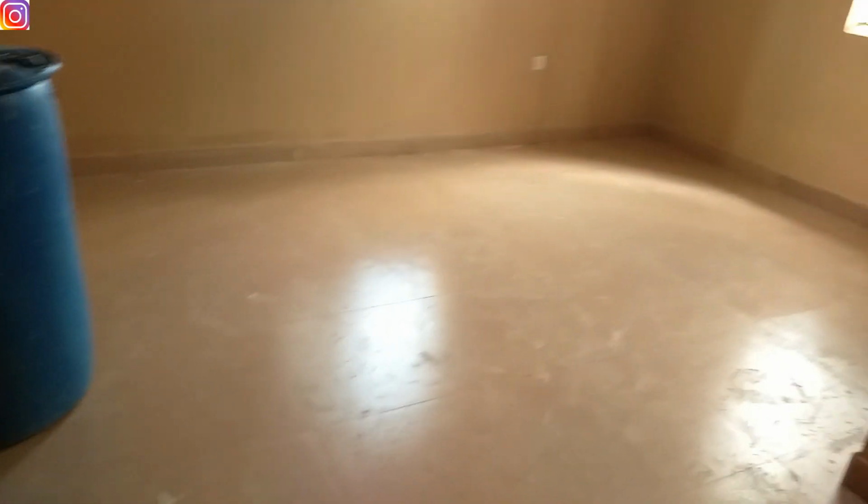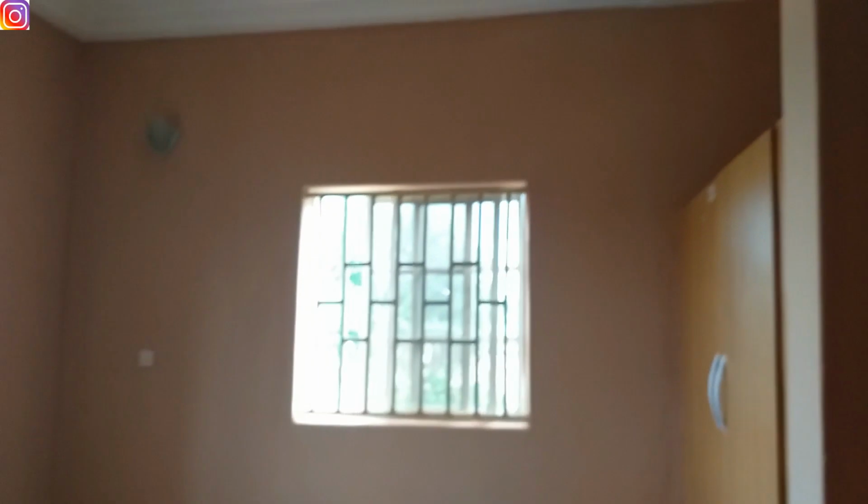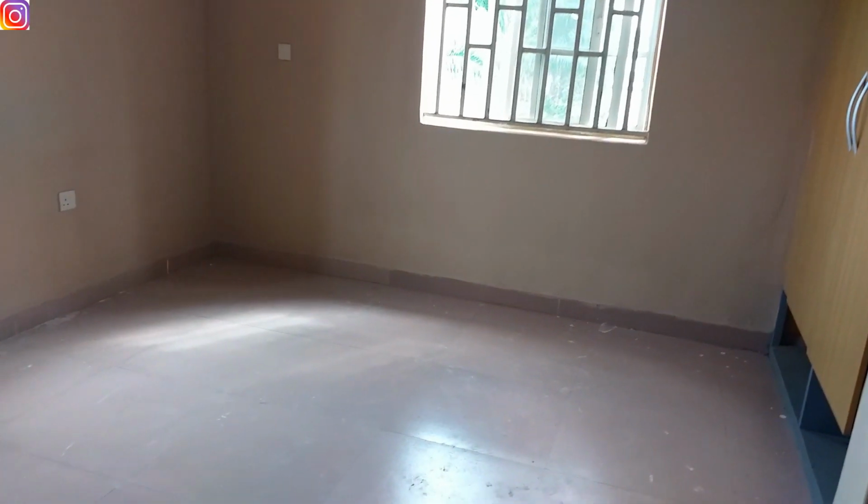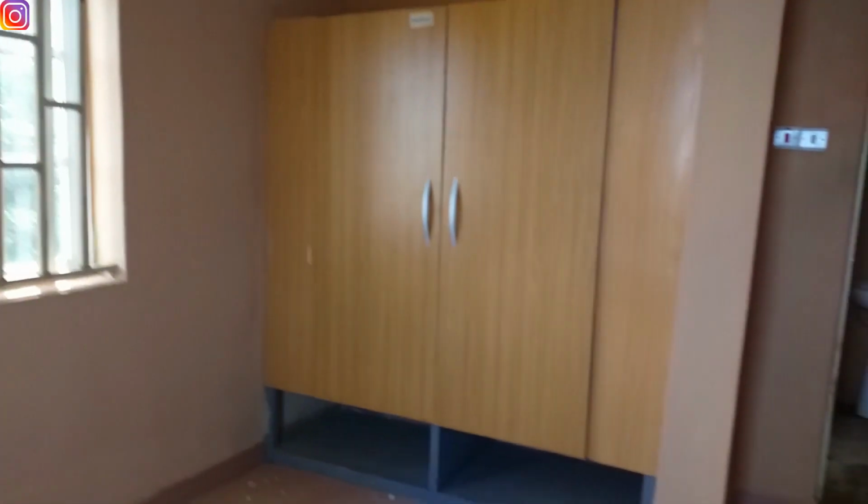This room is actually very bright. Initially, when we came in here, we were going to use this room as our master bedroom, me and my husband, because it looks bigger than the other one. But on second thought, there is a road. You can see that third road, so there will be noises of bikes and all of that, and I don't like the brightness of this room.